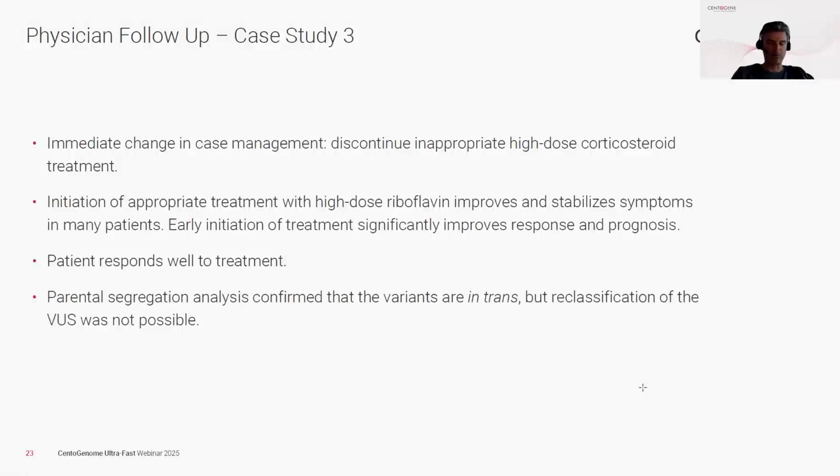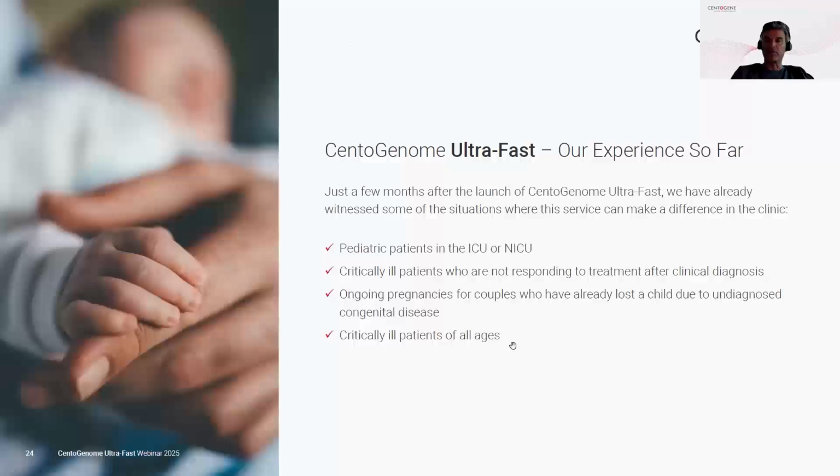as well the comprehensiveness of the approach gives you at least the understanding that everything that can be done genetically is done immediately. So our experience so far is that only just a couple of months into our experience with customers ordering this product, there is very good support, and especially the quick turnaround time makes a difference in as well the clinical actionability.